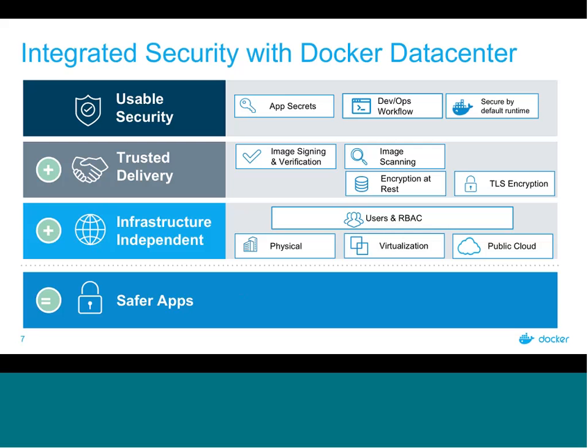Finally, in trusted delivery, we also think about implicit properties of the platform, like providing encryption at rest and TLS encryption across the board. Anytime sensitive data is stored, it should be encrypted. Anytime it's sent over the wire, it should also be encrypted. And then finally, the notion of infrastructure independence, where all of these security characteristics are available whether you're on physical hardware, virtual hardware, or public clouds.